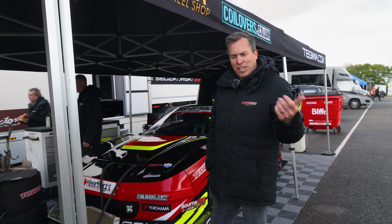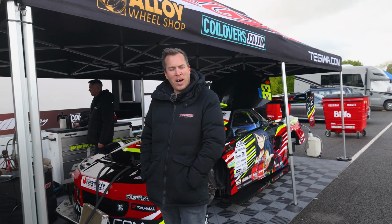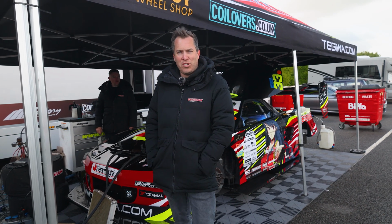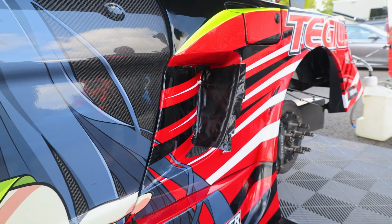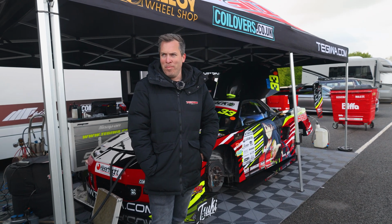We've got switchable maps now, so my plan is to run the car at 1 bar to start with, which is about 480 horsepower. And then I've got the facility to wind it all the way up to 700 horsepower if we need it. But obviously, the lower the power, the more reliable it'll be. So we'll just see how we get on. As you can see, it's pretty cold and windy today, so we've taped up one of the rear ducts to make sure that we get the car up to temperature. And we're just going to go out there and have some fun and see how we get on.